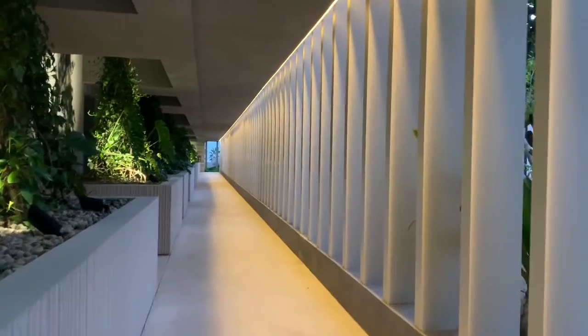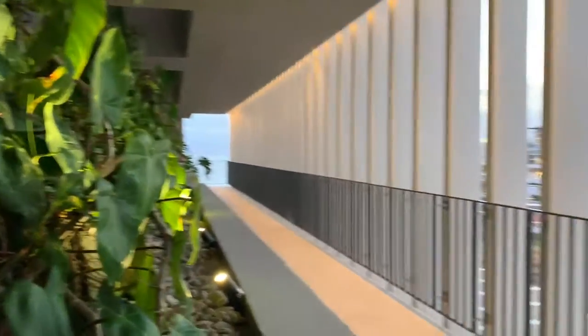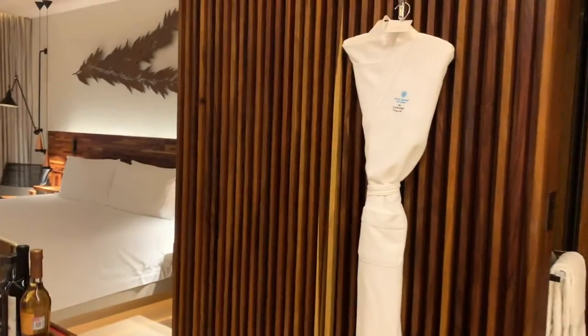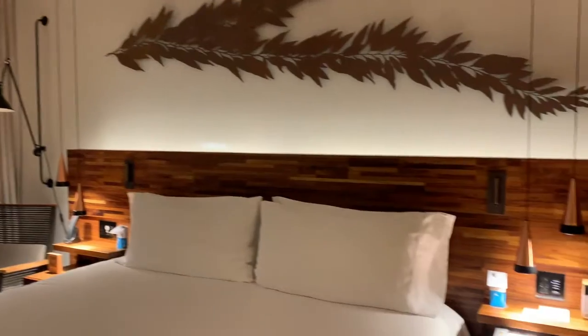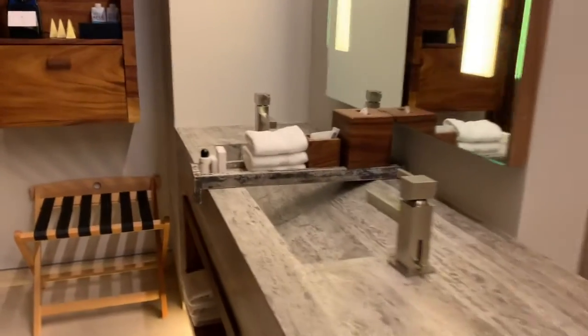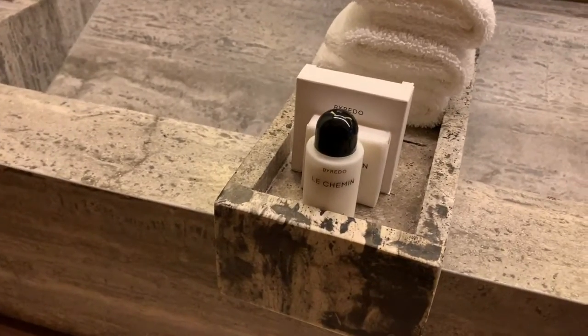Aside from that, I am also really impressed that Solaz has Byredo amenities, which is a Swiss perfumery. Byredo is a niche brand. That means they focus a lot on perfumes, and that they only do perfumes with their perfume line, although that is changing with Byredo with the launch of the leather goods. However, it's quite impressive to have that amenity in your hotel room.